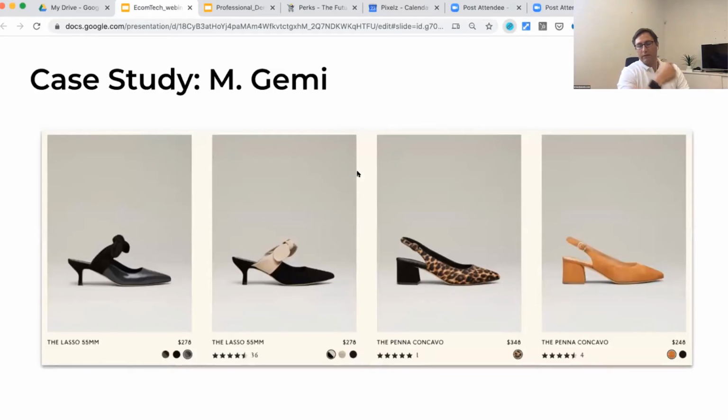I want to show a quick case study. This is Gemi, the D2C brand on Shopify Plus. It's been a customer of ours for quite some time.